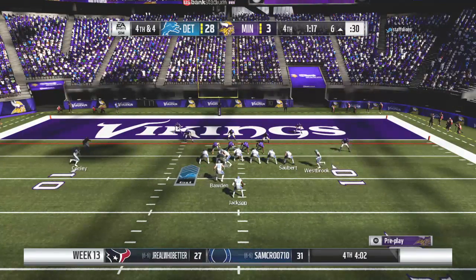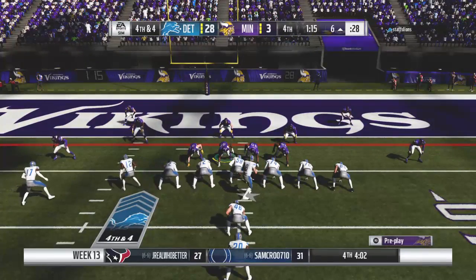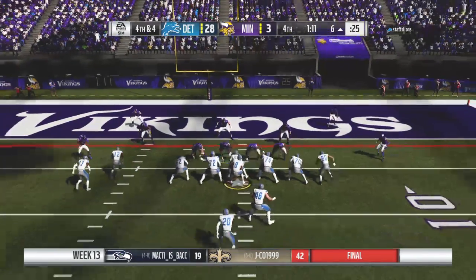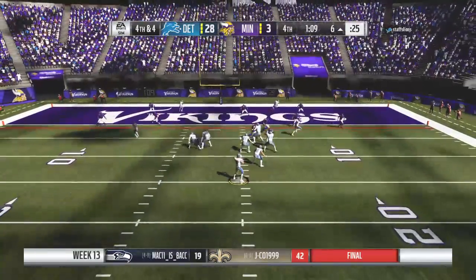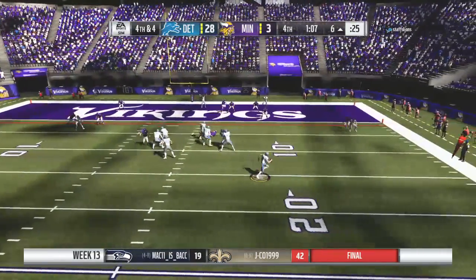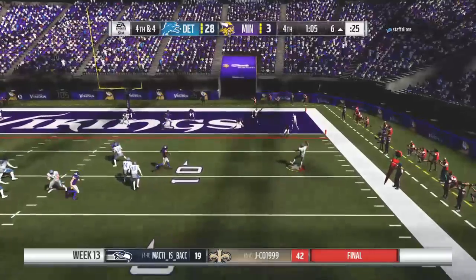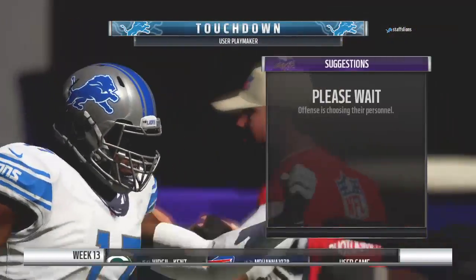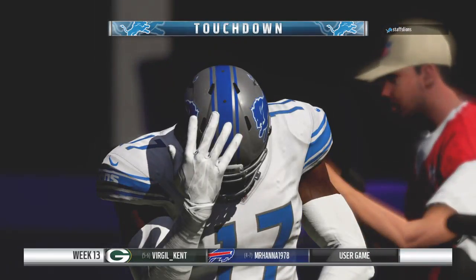Back to that Philly. Here we go. Again, he'll drop to throw. Escaping the pressure right. And this will be caught. And the carnage continues. It's another touchdown.